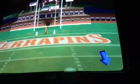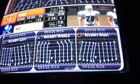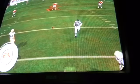It's up. It's good. And it sails through the upright. And that was not an easy kick, guys. Forget about it. This kid can make it from 60 yards or further.